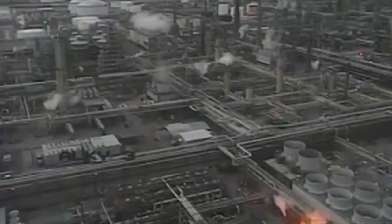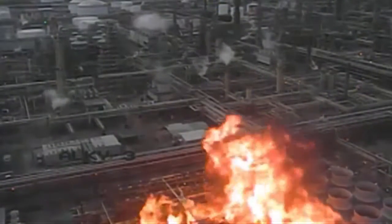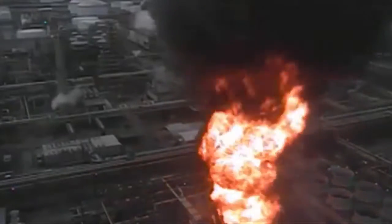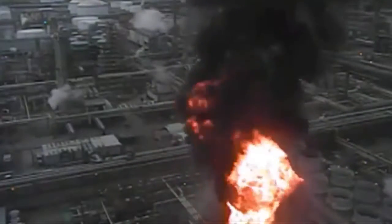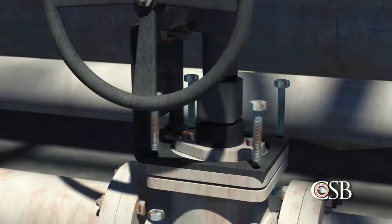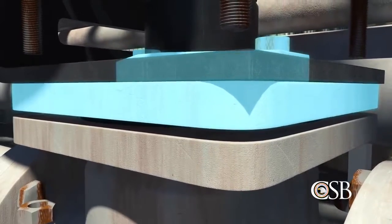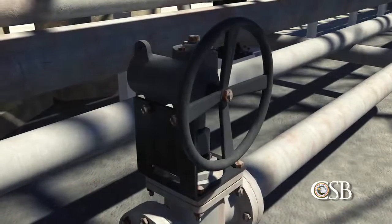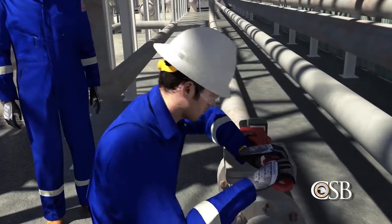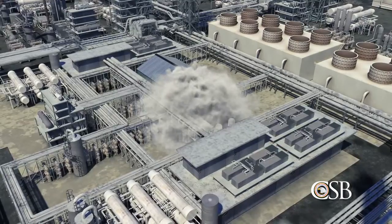November 22, 2016. The ExxonMobil refinery in Baton Rouge, Louisiana. A fire erupted during maintenance activities, severely burning 4 workers. The fire occurred when operators inadvertently removed bolts that secured a piece of pressure-containing equipment to a type of valve known as a plug valve. When the operators then attempted to open the valve, it came apart and released flammable isobutane, which formed a vapor cloud that quickly ignited.